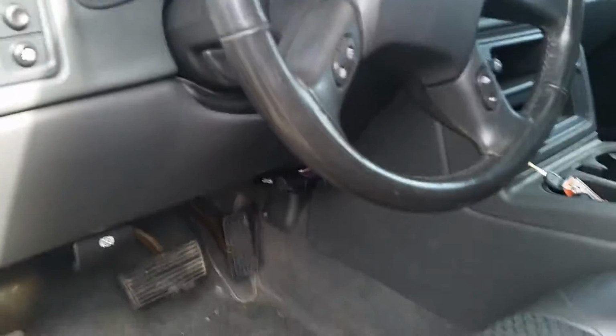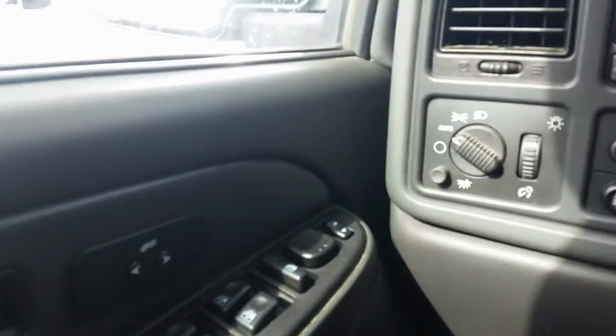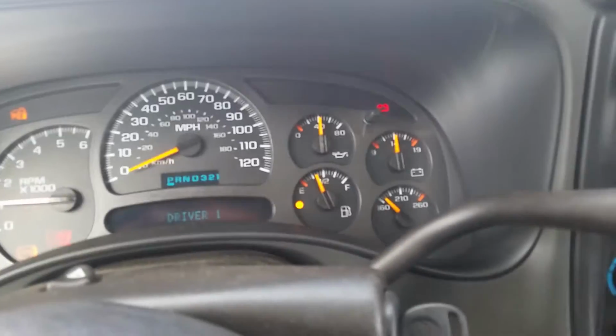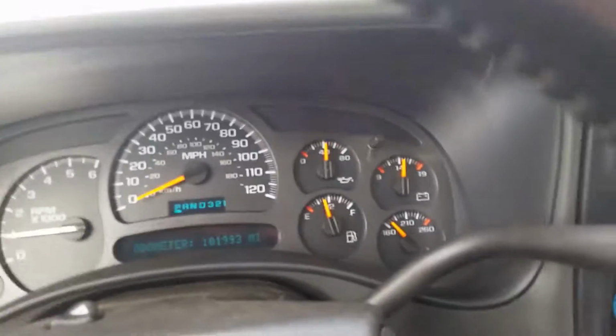This does have a trailer brake control. It does have the pedal. It moves the pedals forward and back. Again, it does have the Bose premium sound system.